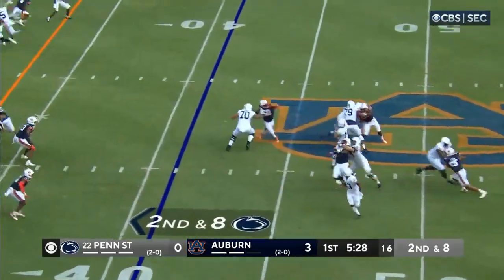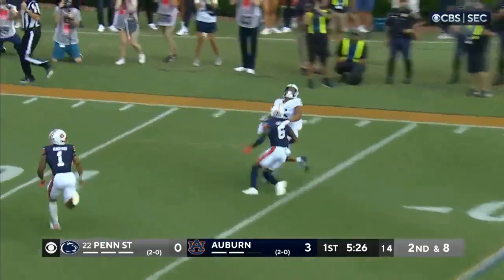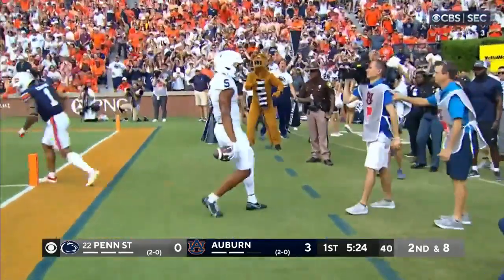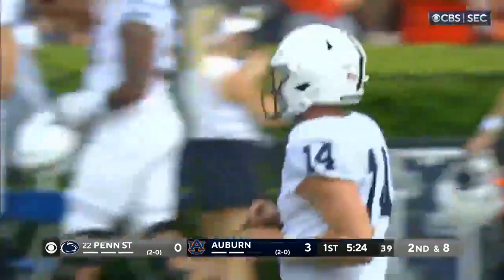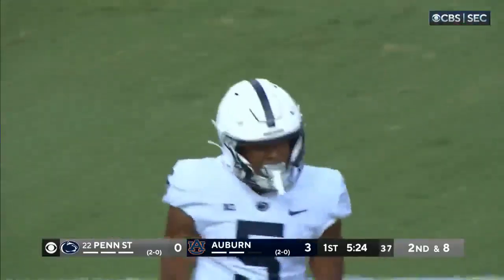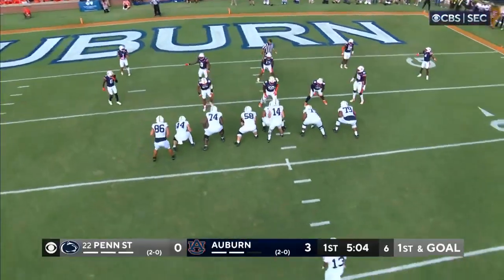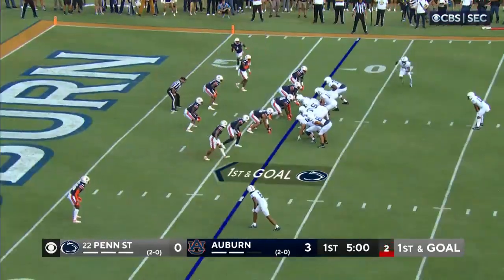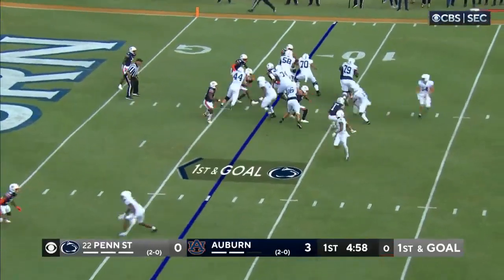Fakes it to him, going to go deep. Man out there, and he's got it again, to Mitchell Tinsley. So one of the talking points, again, is that 2 tight ends look that both teams use, but Penn State loves.